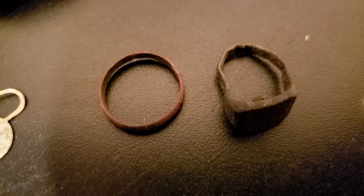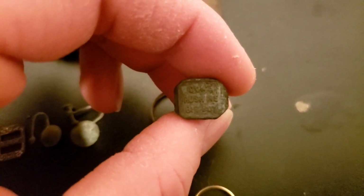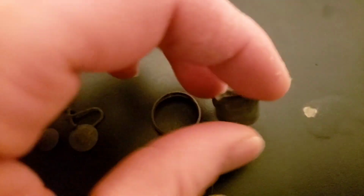And now onto the rings. I got a total of three. These are the two junkers. I got just a plain brass band. And then this one here is a really cool one. It dates to the 30s or 40s and says, "Don't rush me, big boy," which is a Little Rascals reference.